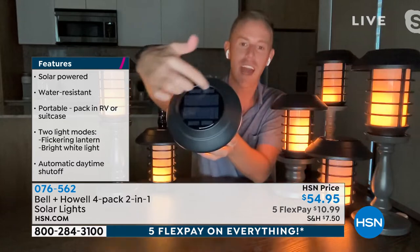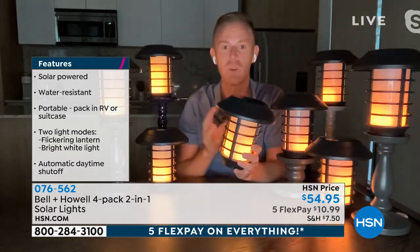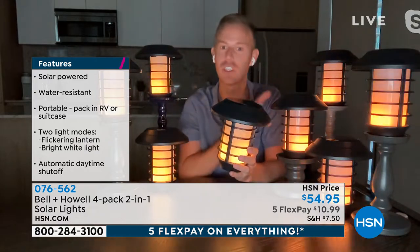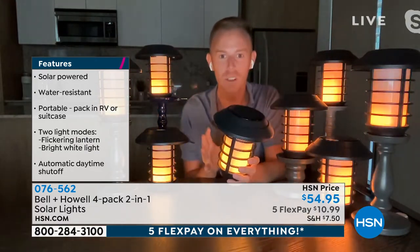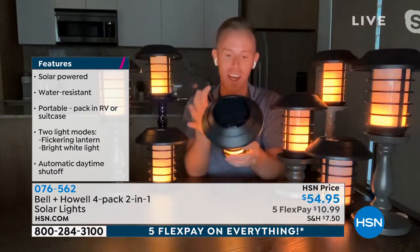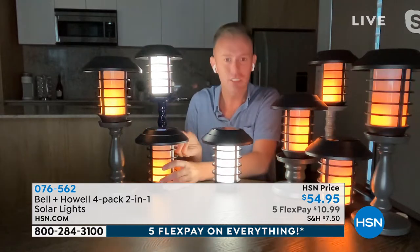When you have a solar panel that large, you need very little sunlight, or very few hours of sunlight, I should say, to charge and power these all night long. And that's important to so many of us. So if you have an area that doesn't have a lot of light all day, that's okay.